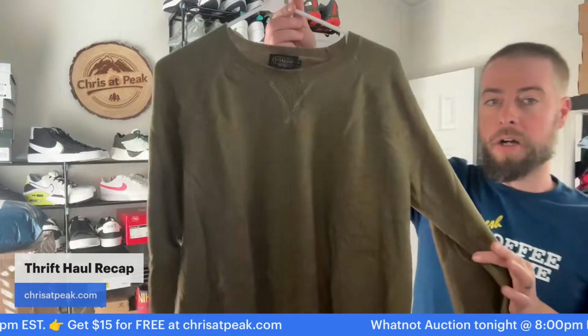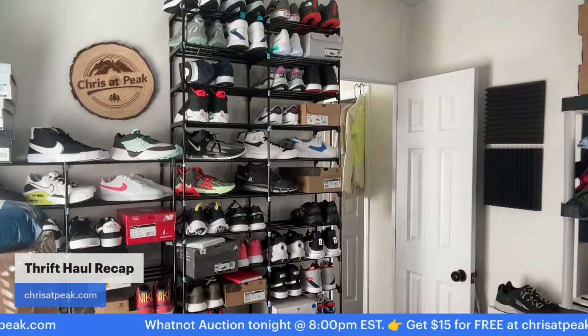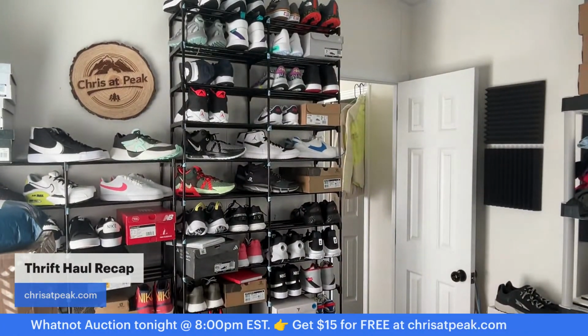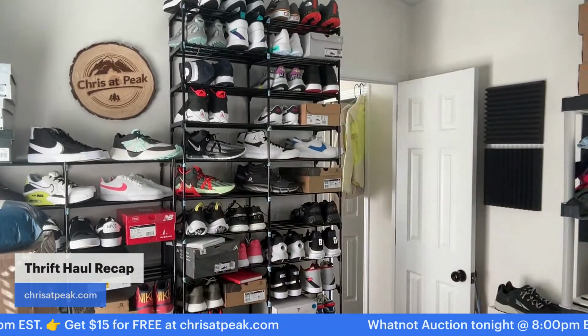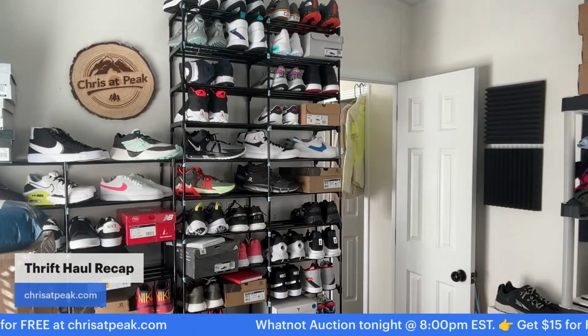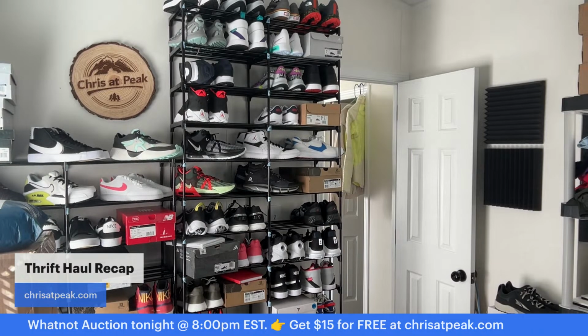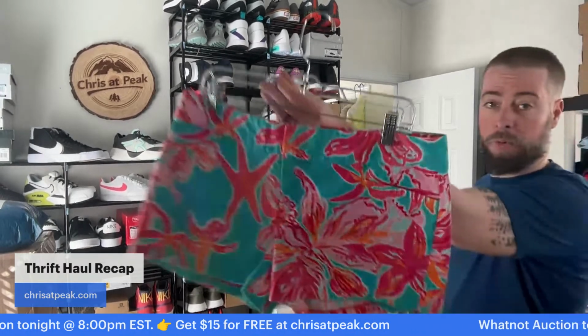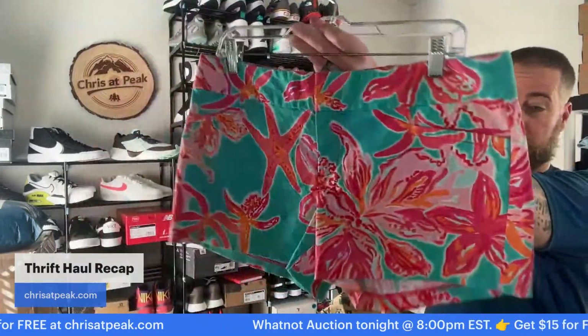Pendleton, nice lightweight 100% wool sweater. Call this a spring fall sweater, very lightweight. Cool Western pearl snaps on that. There we go. A couple of my favorite pieces are coming at you right now. I'm not going to show you all the Lily, but got some more Lily shorts coming for you too. Got some Lululemon shorts coming too.